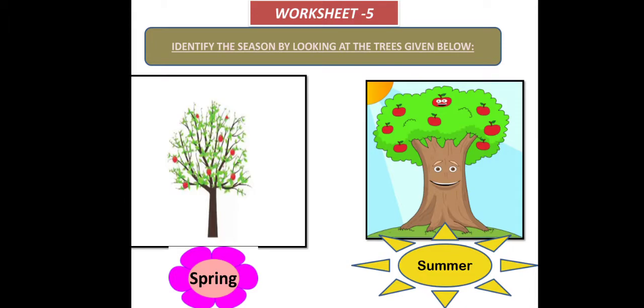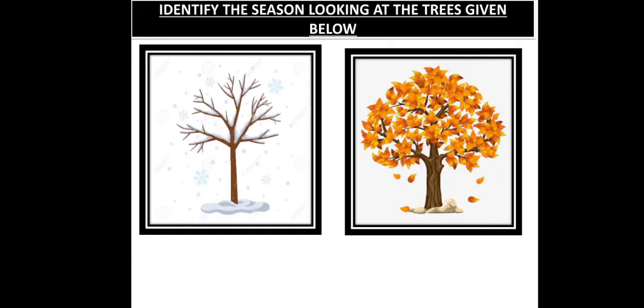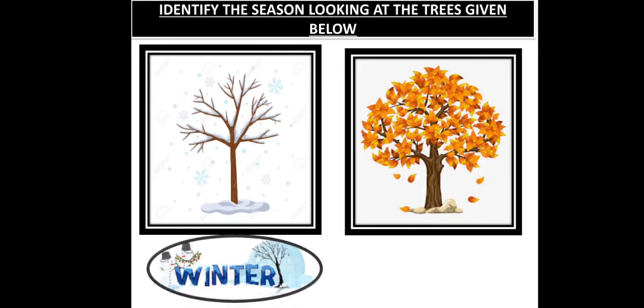On the right side, you can see a tree with fully grown leaves and also fruits which are ready to be plucked, right? So that is the season of hot summer. And that is the beach time, right? On the left side, can you tell me which season it looks like? All the leaves have fallen down and it looks chilly and cold. Can you tell me which season is cold? Which season is that? Winter.